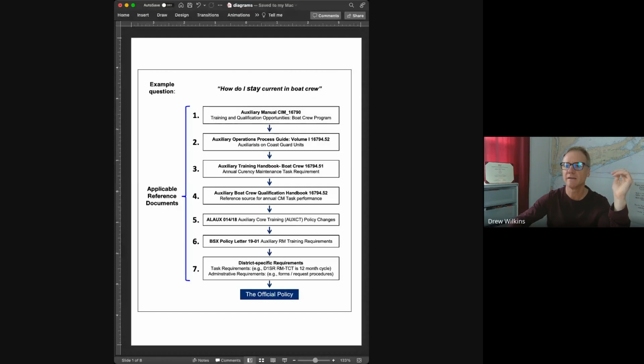One of the questions that would come up, as a use case, would be: what do I need to do to stay current in the Boat Crew Program? Currency is the state of maintaining that certification. You've got to stay current in a bunch of requirements. And it turns out, to answer that question, I happen to be a boat crew member.